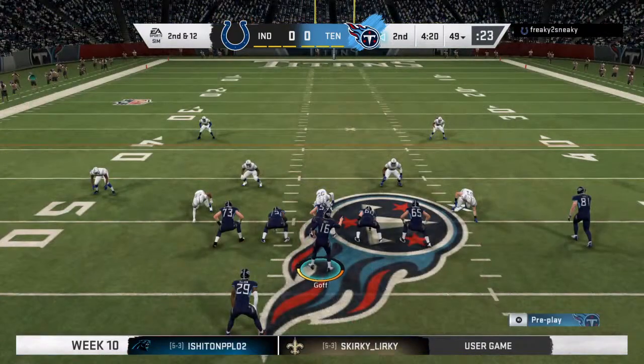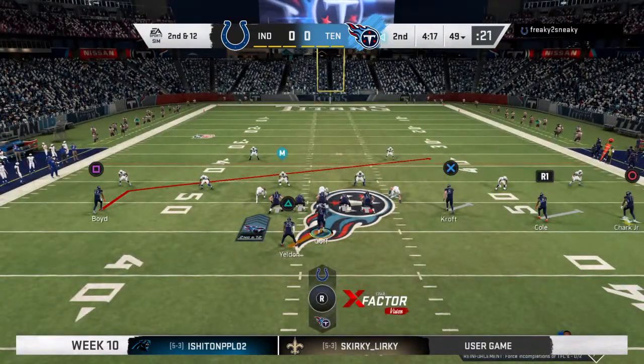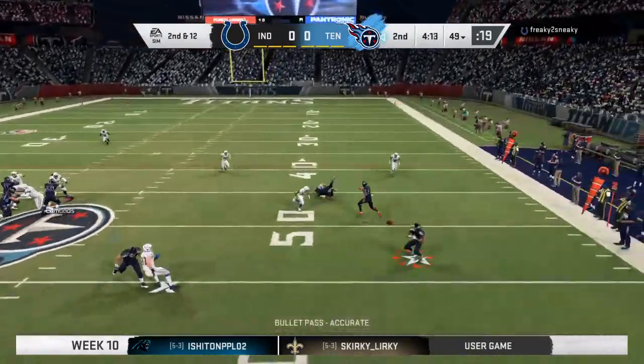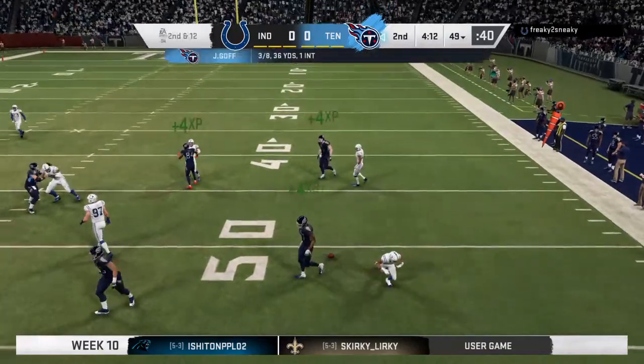He goes tonight. White 20. Now a fake on the give here as they try to run pass option.